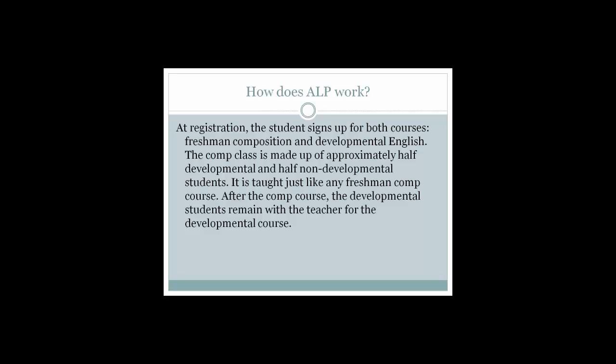It's also important that you have the developmental course immediately following the comp course, not scheduled later in the day or not scheduled on a different day. And we'll talk about the importance of that continuity in just a moment. I also want to take a moment here to talk about classroom scheduling.